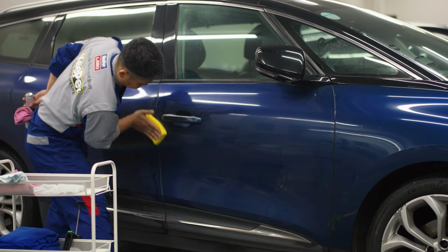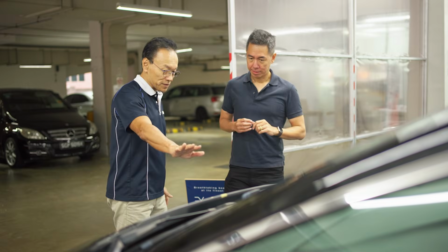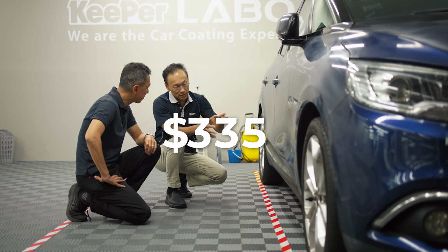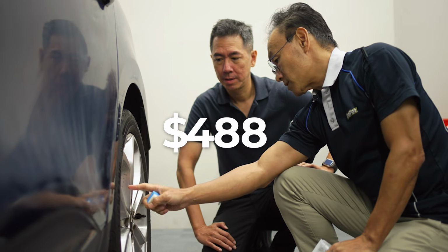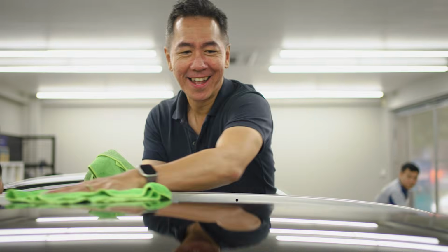I'm here to try out the fresh KeePer coating, which is the most basic service aimed not just at making your car nice and shiny, but also making it easy to keep clean for 1 to 2 years. It's surprisingly affordable, starting at just $335 without GST for a small car, rising to $488 if you have something huge like a Rolls Royce to keep shiny.